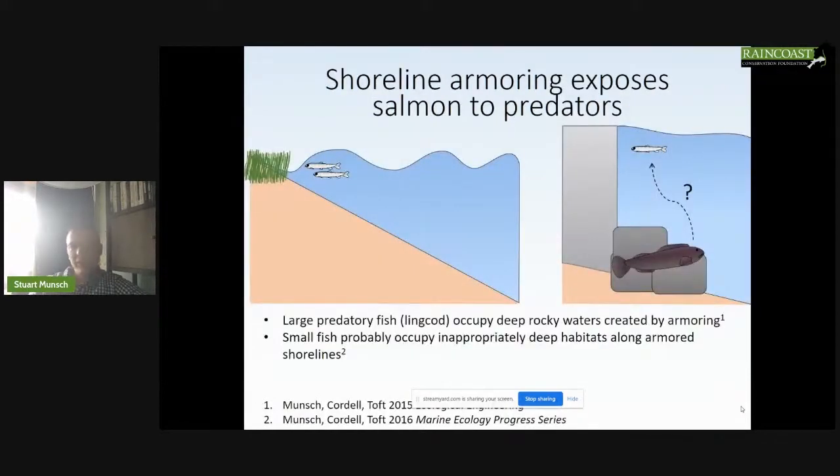The next thing we found is that shoreline armoring exposes salmon to predators. So again, in those deeper shorelines, you've got fish like lingcod that prefer deep rocky habitat, and you'll find them right along the border of land and sea, which is where salmon are clustered up next to. So under natural conditions, you wouldn't see little salmon overlapping with these predators as much.